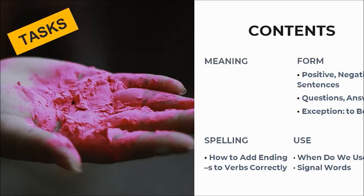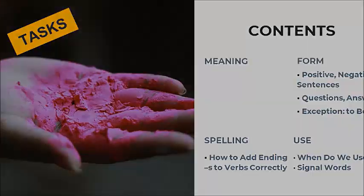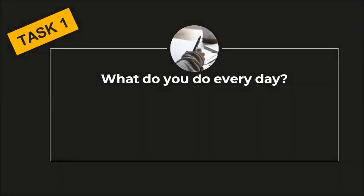And then you'll have also the tasks for which I invite you to prepare a notebook and a pen or a pencil and really take your time to stop the video when there is a task and try to do it yourself first and then check the answers. Okay, so here is task number 1 already, and so please answer a question: what do you do every day?